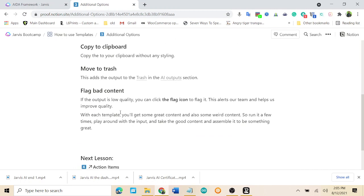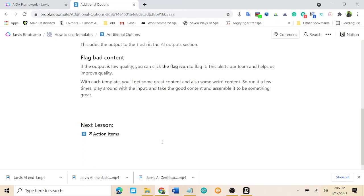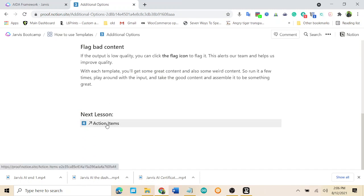Flag bad content. If the output is low quality, you can click the flag icon to flag it. This alerts the team and helps us improve quality. With each template, you'll get some great content and also some weird content. So run it a few times, play around with the input, and take the good content and assemble it to be something great. Next lesson, action items.